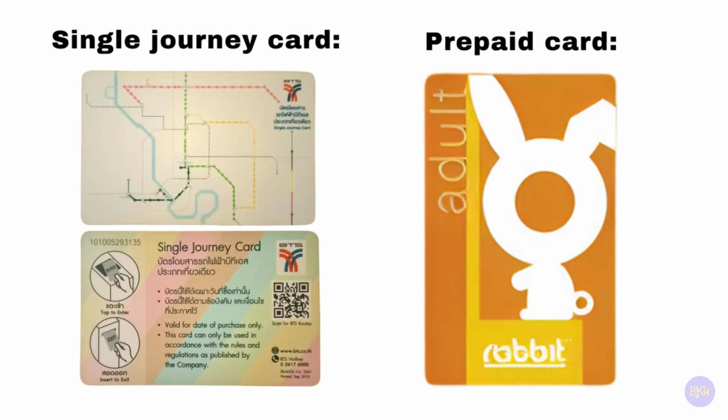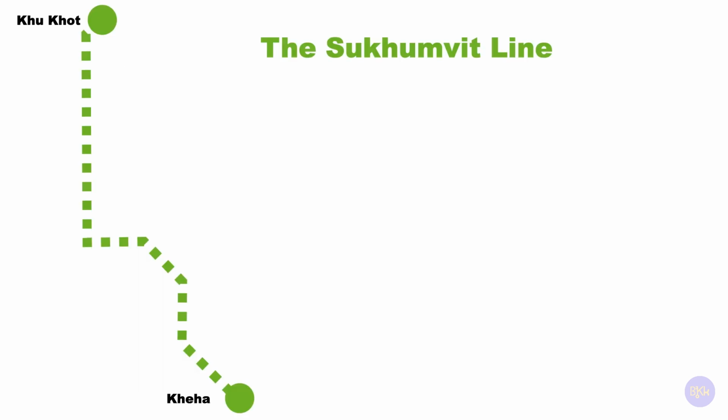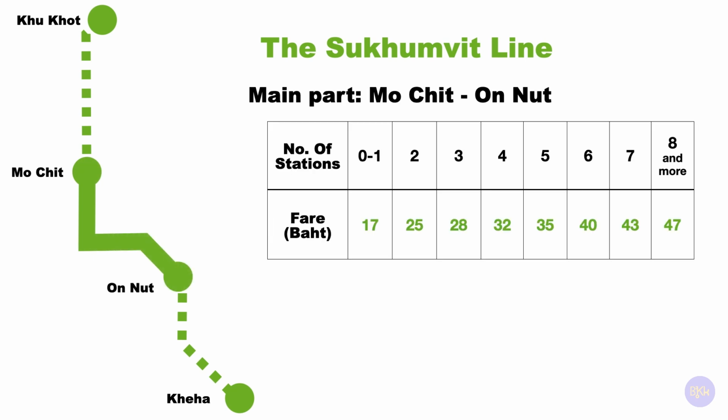For single journey card and regular prepaid card users, the fares range from 15 baht to 62 baht. To break it down, for the main part of the Sukhumvit line, which is from Mochit to An Nut, it's 17 baht to travel 1 stop, 25 baht for 2 stops, all the way up to 47 baht for 8 stops or more, as shown in the table here.